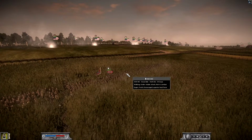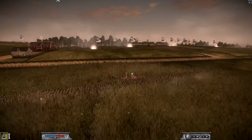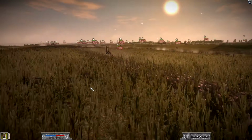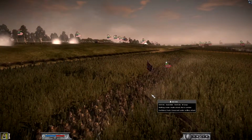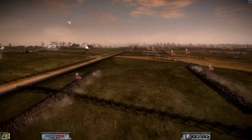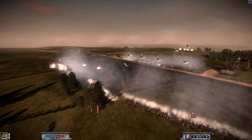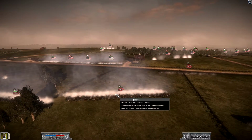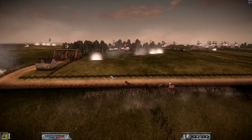Getting very lucky with this canister, missing all over the line here. I don't think they have a very good shot, actually. The 55th New York, you can see the standard just barely flying above the line. It's weird, the canister's actually missing. The 55th North Carolina might actually make it out of this unscathed on the approach, which is more than Brockenbrough can say, because he's already taken 100 men on the attack. But the 90th Pennsylvania, who's already weakened, is actually taking some damage. Oh, there we go. There goes a company of men right there.